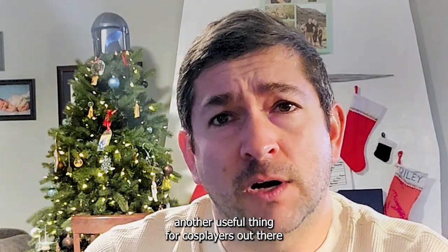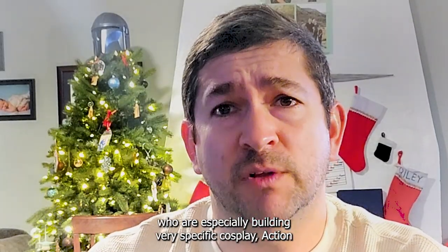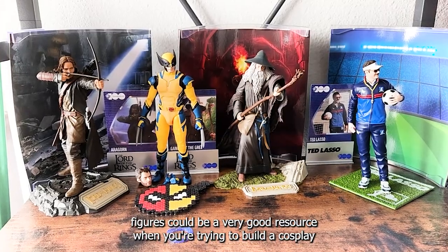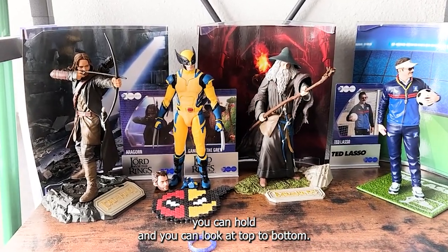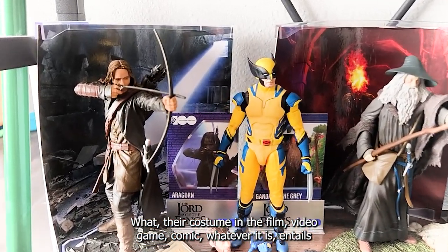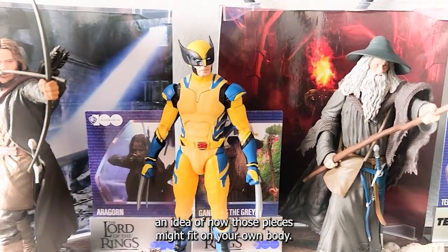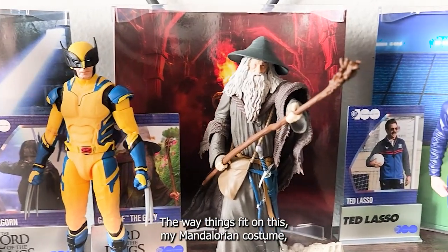Another useful thing for cosplayers out there who are building a very specific cosplay: action figures can be a very good resource, because you have this physical item that you can hold, and you can look at top to bottom what their costume in the film, video game, comic, whatever it is, entails. And it just gives you an idea of how those pieces might fit on your own body, because obviously as cosplayers we have to adjust the way things fit on us.